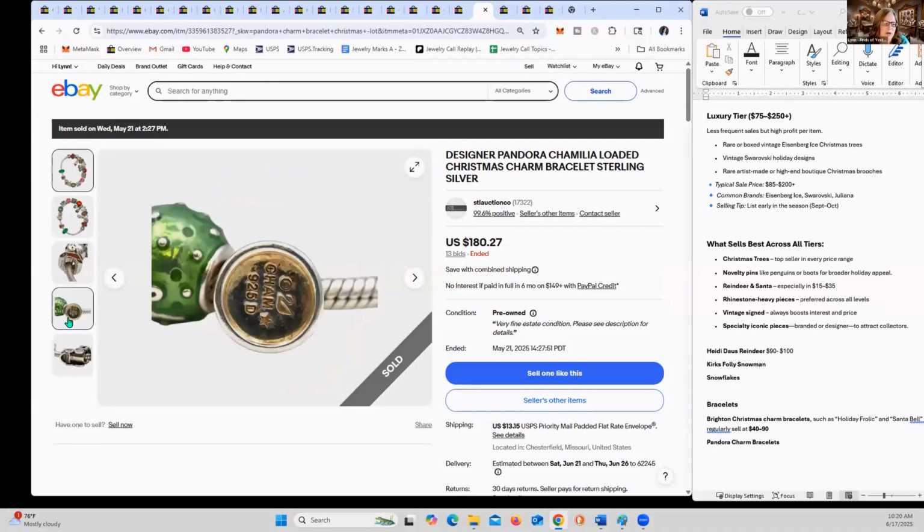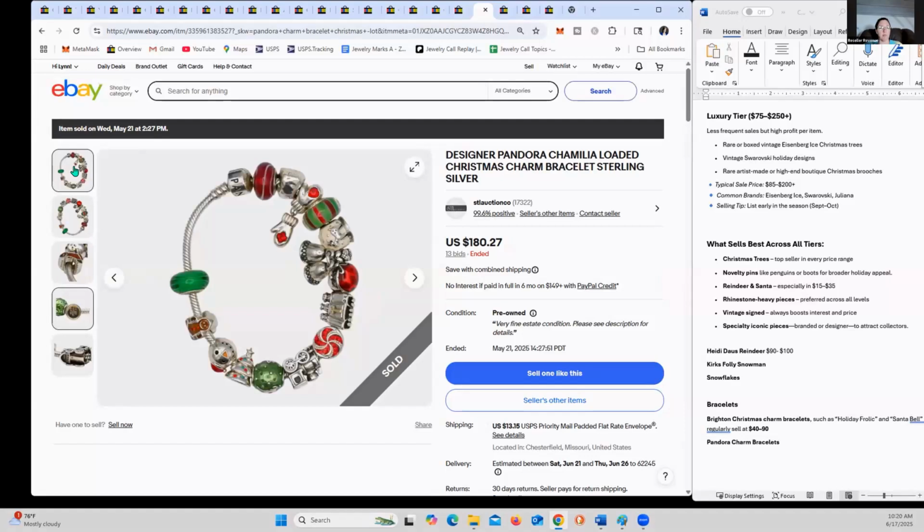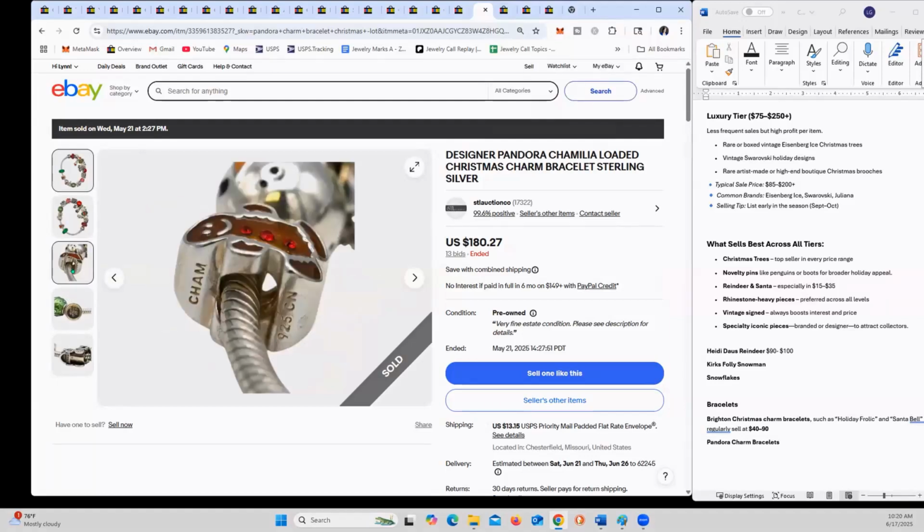But this one, it must be a Swarovski collab. Yep, I saw that little swan. Yeah, but that's all Pandoras have. If you don't see it on the beads, they might not say Pandora. They might be marked as ALE 925. So that's also another one.